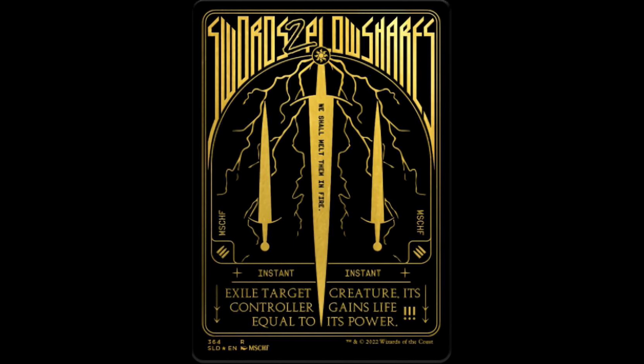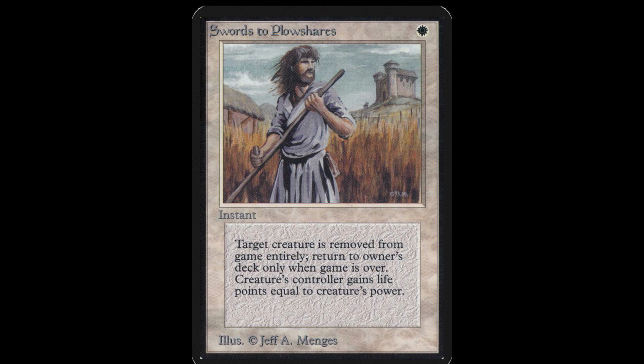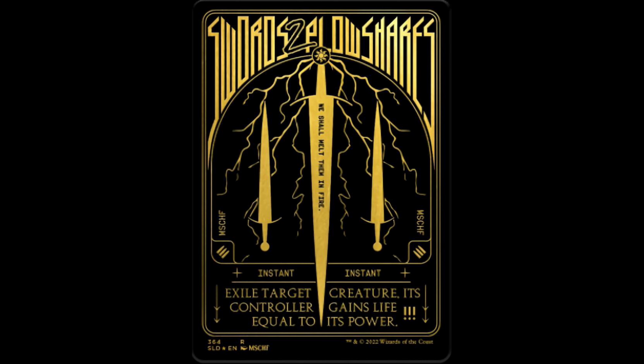Swords to Plowshares, only a $2 card technically, but man is this version special, and this version will be worth a lot more than $2 in years to come. The flavor text here, "We shall melt them in fire," is so epic and metal. Swords is such a classic card since the alpha days, and you can play it in so many different decks. You can play it in obviously Legacy and any cube and Commander, just a powerhouse of a removal spell. There's a reason it's not legal in Modern. It's one of my favorite cards to collect, and this version is stunningly beautiful.